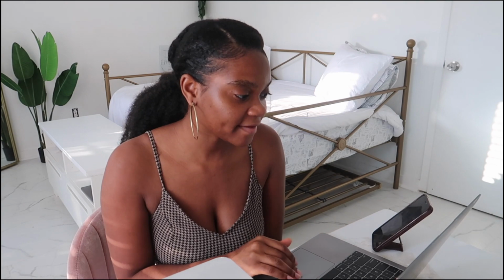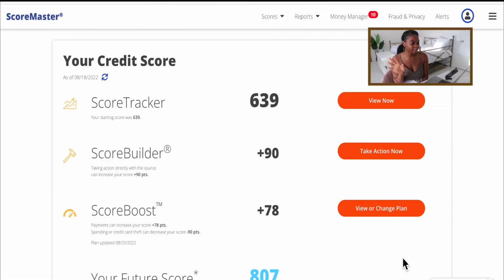All right, we are live here in the ScoreMaster tool. Now keep in mind, this is not my personal information. I didn't want to share all that information with you guys, so this is a test account to really show you the ins and outs of this tool. It's really, really awesome. As you can see here, it has your credit score right front and center for you, and then it tracks your score. So it tells you that, hey, if you do the score builder program, you can build your score 90 points. And then also the score boost, which is honestly my favorite part of this platform, will help you to build 78 points if you do the payments right.